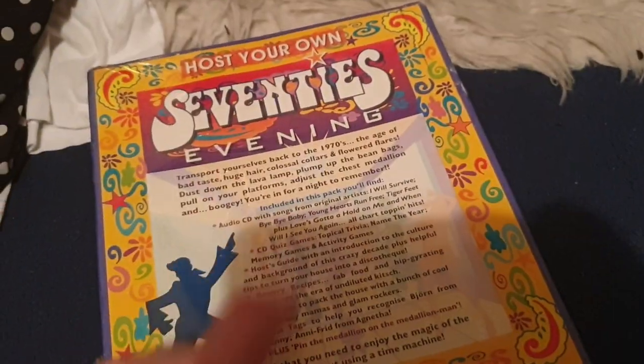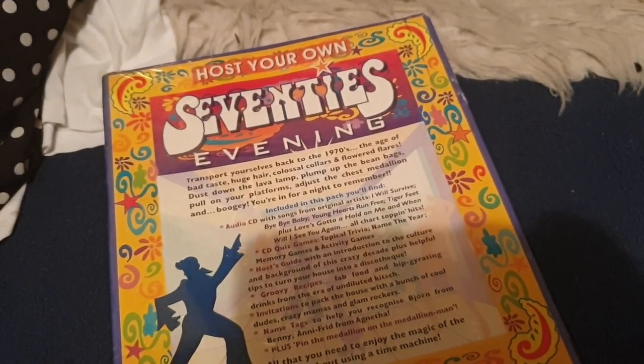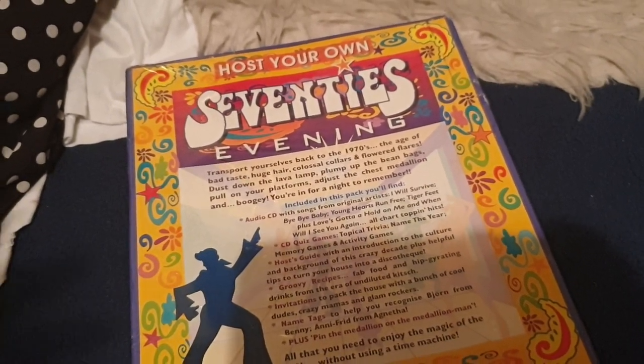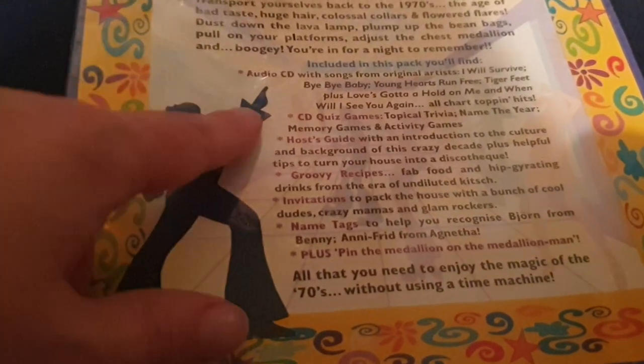If this was an 80s one, I would have kept it, I'm not going to lie, but I did like aspects of the 70s. I liked a bit of the disco music and a little bit of the fashion. I was more of an 80s kind of person, but if you are a fan of the 70s, this could be coming your way. There's all different bits included in here. I think you get a CD.